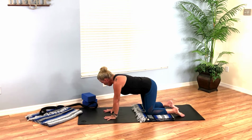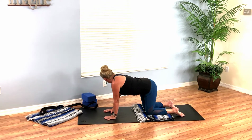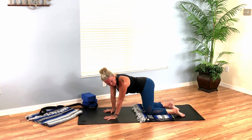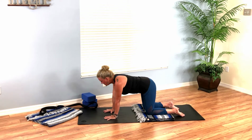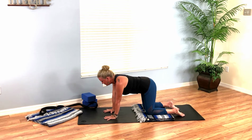So play around with it, breathe into center, breathe out, left to left, lateral movement, inhale center, exhale right to right, two more times. Inhale center, exhale left to left, inhale center, exhale right to right. One more time. Breathe in center, breathe out left hip, left shoulder, inhale center, exhale right hip toward the right shoulder, and then come back to center.